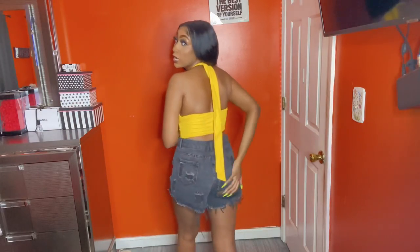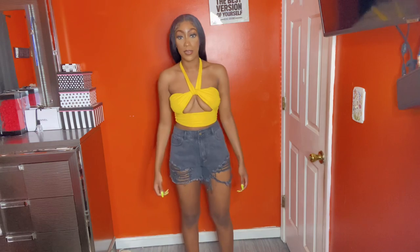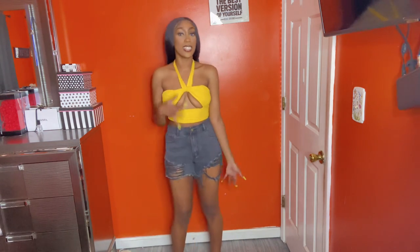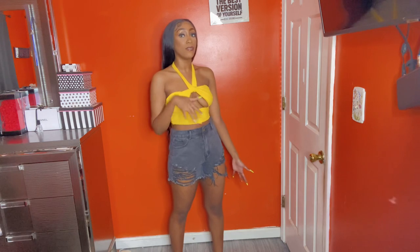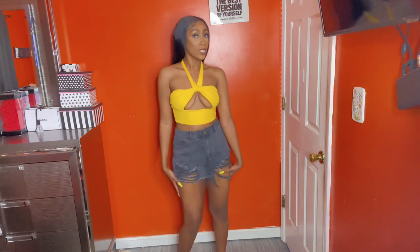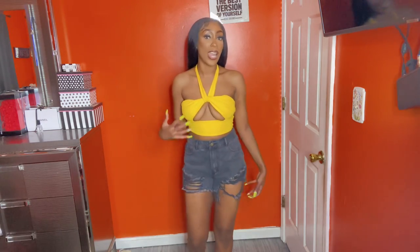So these are the same shorts. Got a little cheek action over there. Got them in a large. I really wish I got them in a medium. But I mean, they still look cute. Maybe it looks better on camera. It's just throughout the day, I don't want them falling off my stomach. But it's cute. And I love that these aren't just black. A little bit of gray action.